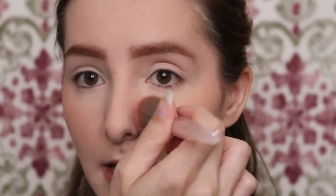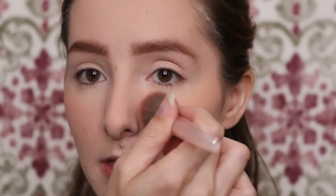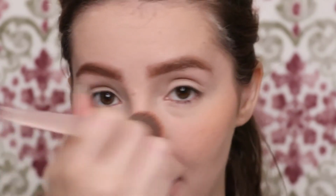And now you can see some color coming back into my face thanks to this blush. And I like to go across the nose a little bit just to give that sun-kissed look and blend everything together so it's not just one line or anything like that. I will also add some to my chin. I think that is such a nice little touch. So just whatever's left over, I'm going to add just a little bit to my chin.